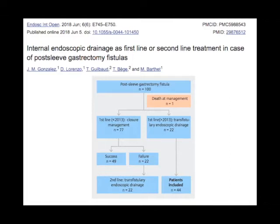Okay, so here's an article by Gonzalez et al, and they have actually compared the 2 case scenarios where endoscopic drainage, that is where a pigtail drainage has been used as a first line treatment or a second line treatment. Okay, so they had around 400 post sleeve gastrectomy fistula patients, and of these, 22 patients, that is all patients after year 2013, had first line endoscopic drainage. Okay, so whenever the leak was diagnosed, the first treatment modality that was offered was endoscopic drainage. So this cohort is around 22 patients.